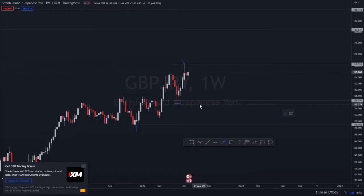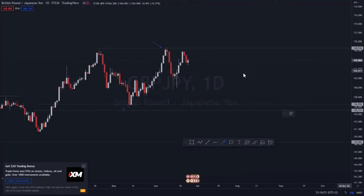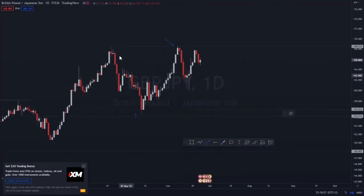So what is it that I want to see on the daily specifically? On the daily, we have that high. You can see that we had this sort of, what can I call this? An induction going towards an institutional level, right? And this is the zone. Perfect. From this induction, we got a change of character.